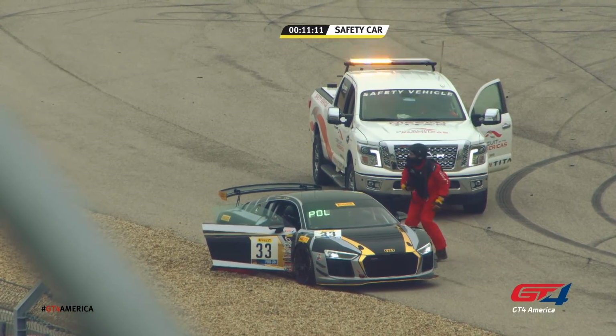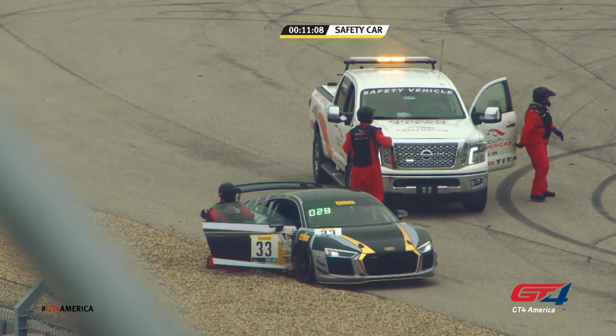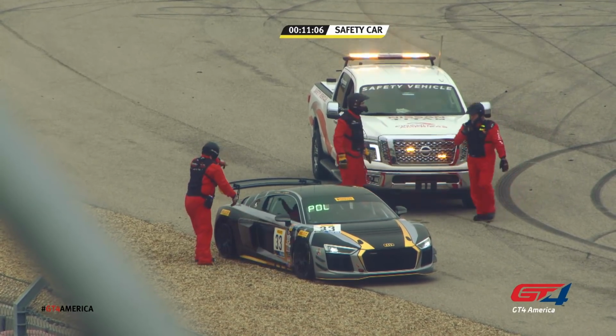So it's just now they're checking, I think, to see if we just hook it up and move it, are we going to grind anything off the bottom of the car?